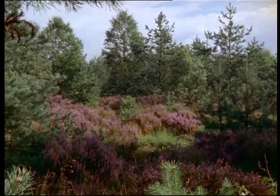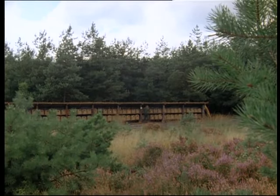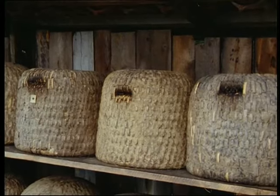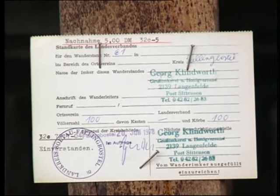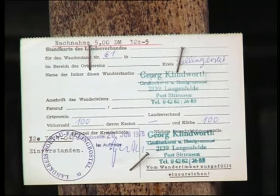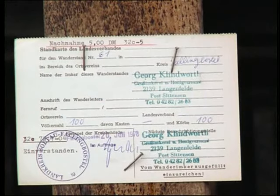To avoid overforaging the heather crop, the migration beekeeper has to obtain a new license every year from the local authority responsible for the area, permitting him to use the stands and stipulating the number of skeps he may set here. So, migration stand number 61, in the administrative district of Soltau-Fellingbostel, is licensed for 100 skep colonies.